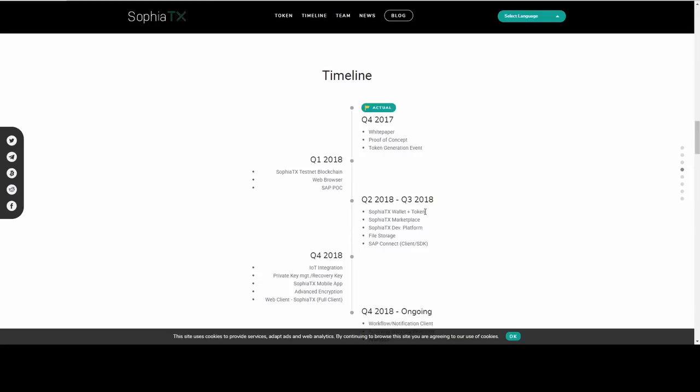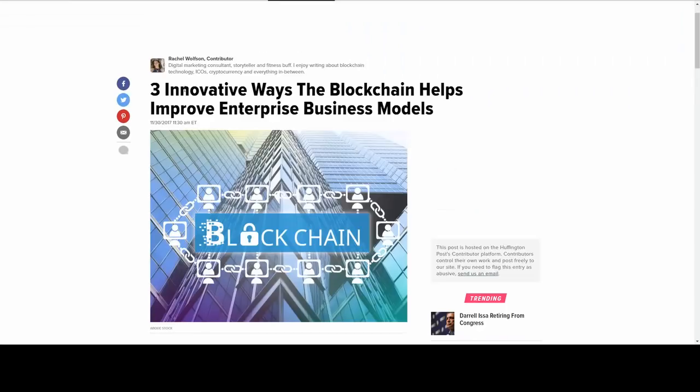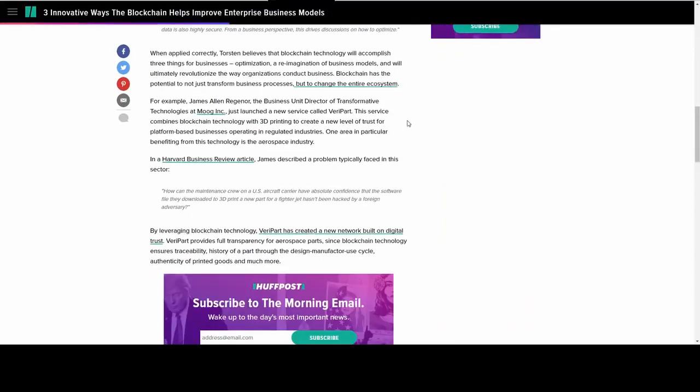They do have very ambitious goals. Here they mention the SAP proof of concept. The proof of concept is actually going to be, they have, I believe, 2 clients right now. One major business that they're working with right now is General Electric. Here we have 3 innovative ways the blockchain helps improve enterprise business models. This is from the Huffington Post.